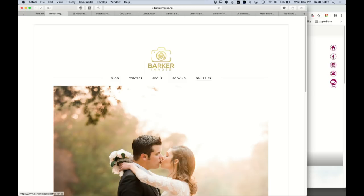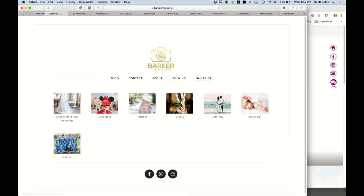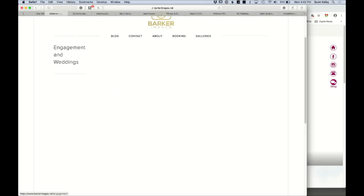So when you hit galleries, it goes to another page, and then there's Disneyland. They went from these really big images to really small. I can't even tell what those pictures are. Like that one, events, I think, maybe I'm squinting. I don't even know what that is. Let's artificially zoom. That's probably a bad mistake for our screen.